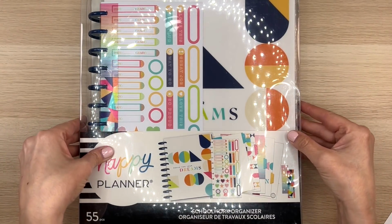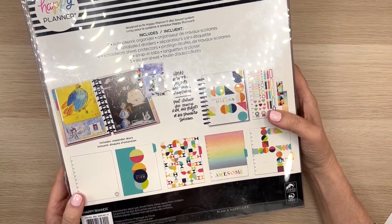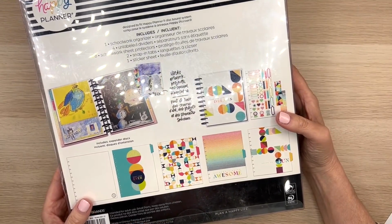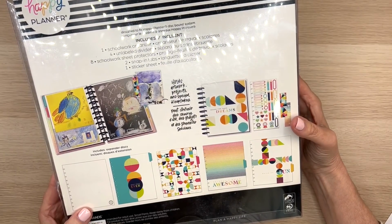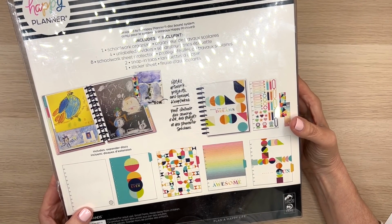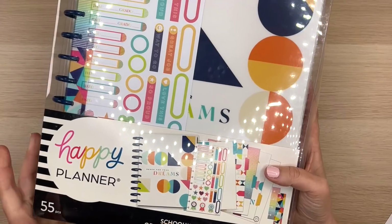So we have the Schoolwork Organizer, which looks interesting, okay? It does. It looks interesting. It says holds artwork, projects, and special keepsakes. Nice. Includes expander discs, and it looks like it includes dividers, sheet protectors, snap-in tabs, a sticker sheet. Very cool. I'll do separate flip throughs on some of this stuff. I will probably do one on this. I'm not sure though. Okay, that looks neat though.